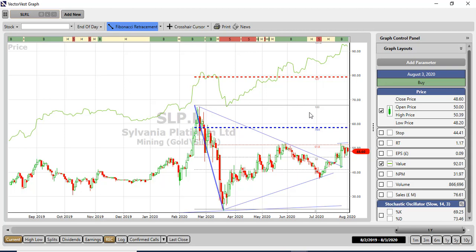The next target, if it gets through 60, would be slightly under 70. The next target would be 80, and then the final target would be at the VectorVest valuation, which coincides with a 1.618 extension of the pullback.